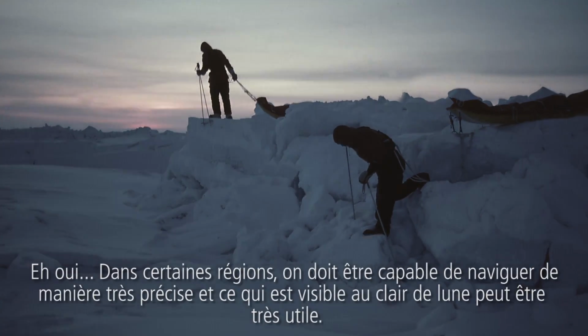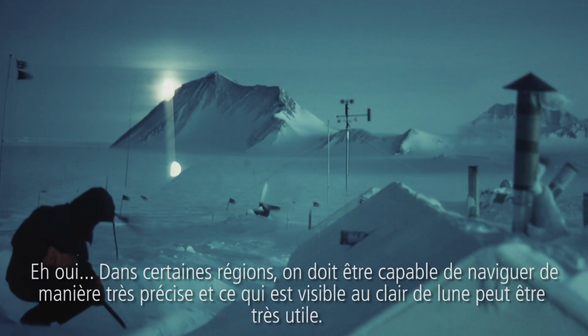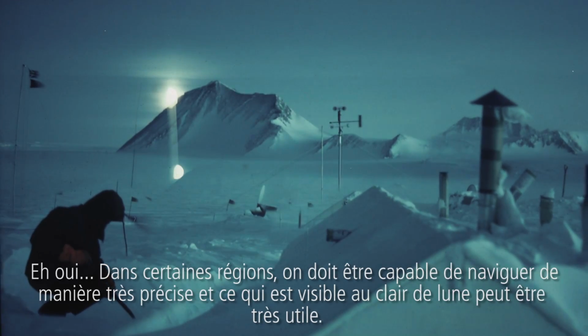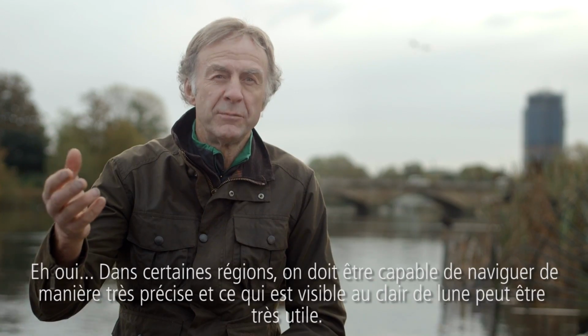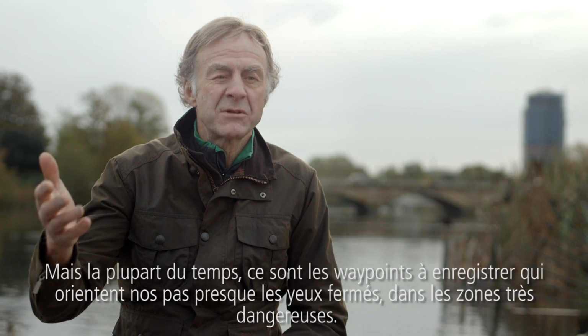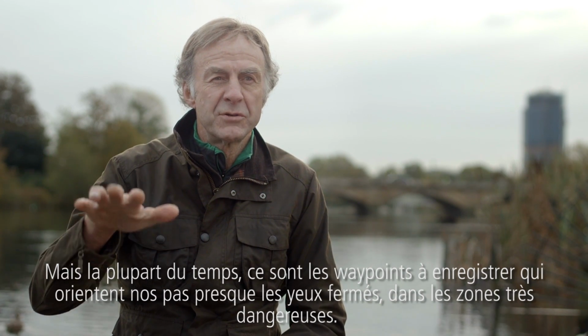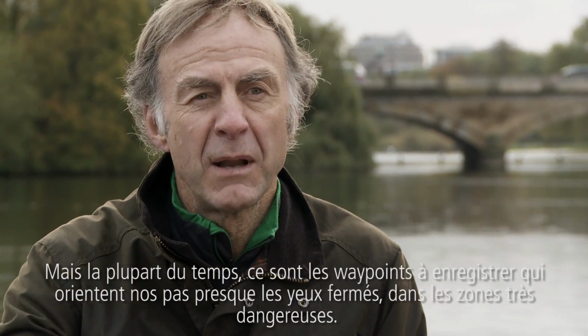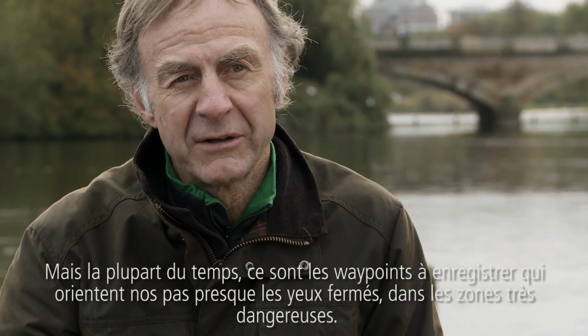Yeah, you have to be able in those areas to navigate very exactly. And the features that you may see during the moonlight periods could be very useful to you, but most of the time it's the waypoints that you must record, and that will be leading you almost as a blind person through areas of great danger.